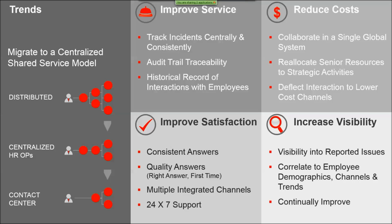But I do want to point out too, keep in mind you don't have to be in this contact center model in order to leverage a tool like HR HelpDesk. We've got that slide that I showed with all the logos. There are lots of organizations using HR HelpDesk that aren't necessarily in that contact center model. They could be distributed, and it's been very successful in that as well. I think it's important to point that out because you can understand the versatility of the product.